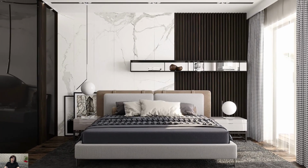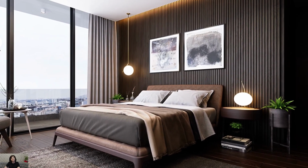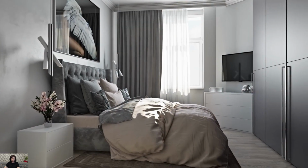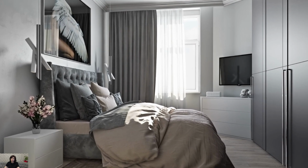Flooring choices in modern bedrooms lean towards materials like hardwood or sleek, easy-to-maintain tiles. Layered rugs, whether neutral or with bold patterns, add both comfort underfoot and a touch of visual interest.